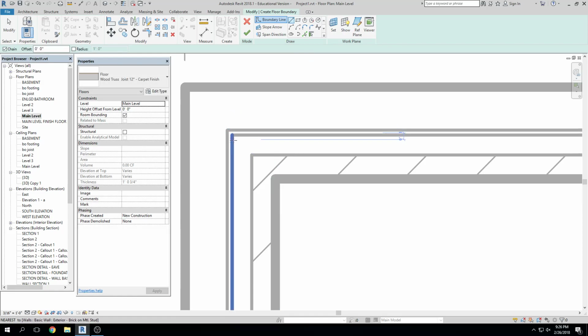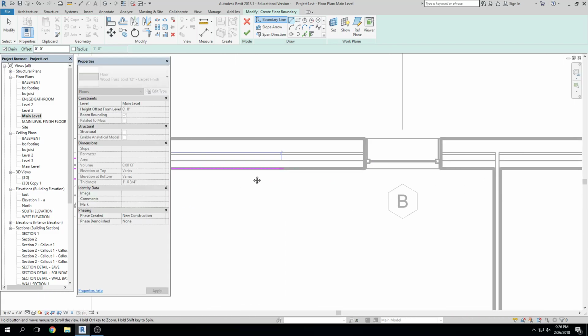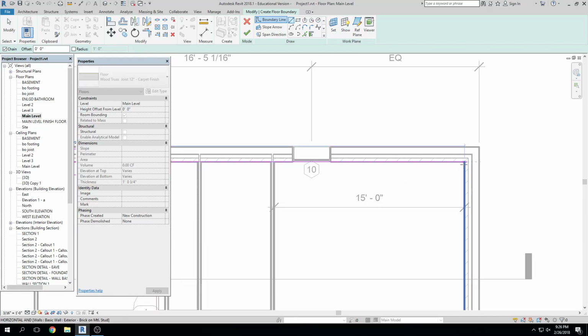I'm having a hard time snapping to that corner. I'm going to cheat a little bit and come back, I think. There we go. So I just start drawing my lines. I move around the boundary of my floor plan, right?